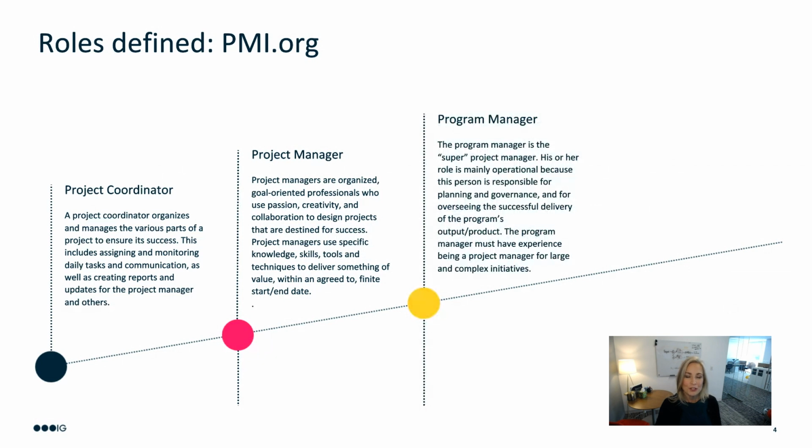The program manager is responsible for planning and governance and for overseeing the successful delivery of a program's output or product. Think of a program as a group of projects that, when fully delivered, will stand up something. For example, a program could be delivering a new website to your company, inclusive of how to maintain the website after launch, think support, content, and what roles or responsibilities your company needs to discover, design, develop, test, deliver, and maintain that website. All of these discrete efforts, projects, when fully delivered, will mean that the program is fully delivered.